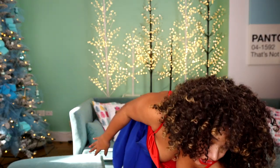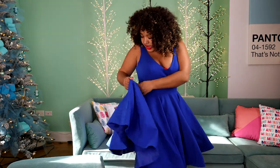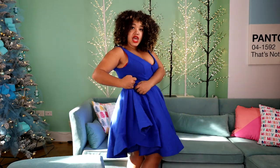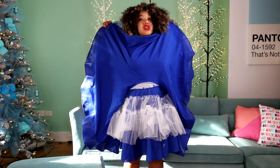Right now I'm usually a size 8. I have this dress in a size 10 and it's tight. This one is a size 12 and this one fits easy peasy, as you can see. Has pockets. It's like built in fullness, so it will always stay poofy and twirl worthy.